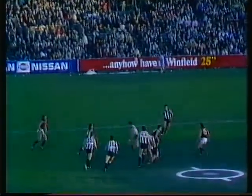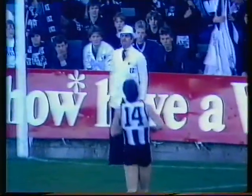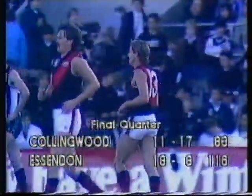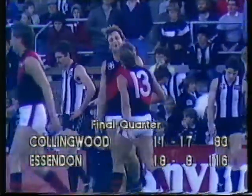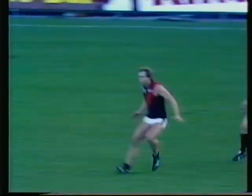Merritt's been a wonderful player in this last term. Booted down by Elshaw, his 9th kick for the term. Here's another one. Williams, the best player on the Essendon side, hooks it through, and they're raining goals. He's been absolutely brilliant, Darren Williams. That's his 4th goal for the match, but he's been very, very dangerous in the forward pocket and in general play has also been an excellent player.